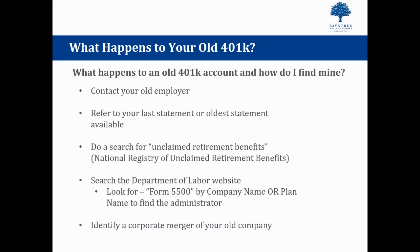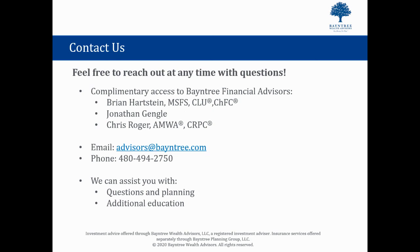So hopefully this gave you a little bit of information to start digging and get your hands around your money in old 401k accounts. And it's important for you to identify those accounts and make sure that you're either consolidating those accounts or you're able to manage them properly in your overall financial planning. So again, if you have any questions, we are here to help. Please feel free to call Jonathan Jengle, Chris Roger, myself, or any member of the Bayntree team, and we can help you one way or another get you closer to finding that old 401k account or to be able to identify it and then help you move it to the appropriate environment.